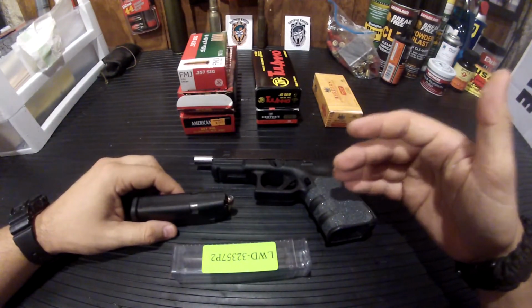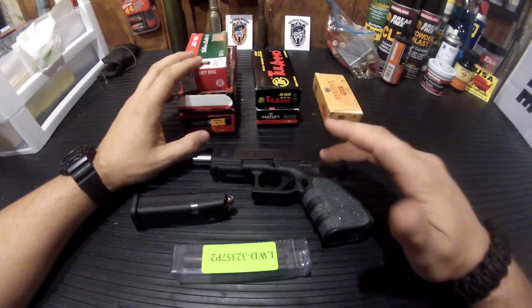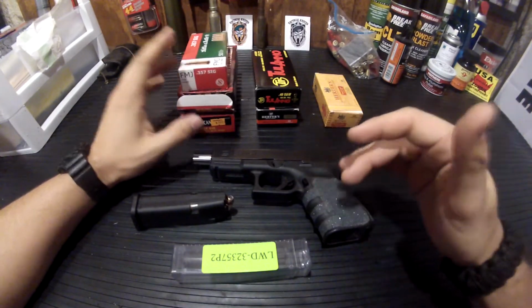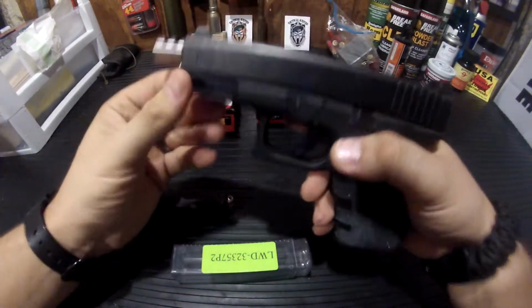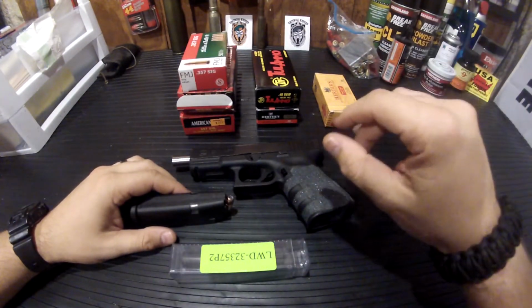Whether you're inclined to .357 SIG or not, if you haven't shot it yet, I highly recommend it. It is a fun and comfortable round to shoot. I mean, you could drive all day. Very comfortable to shoot.